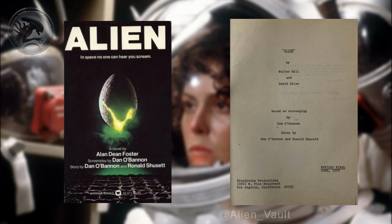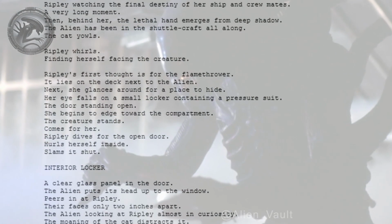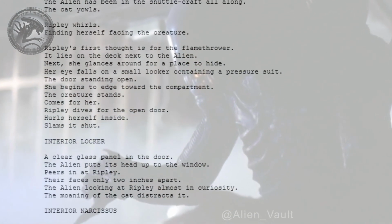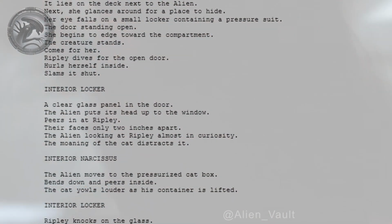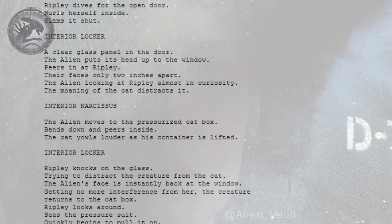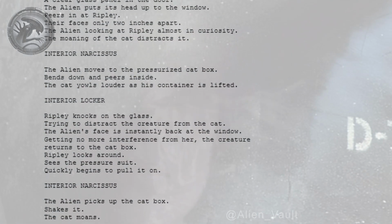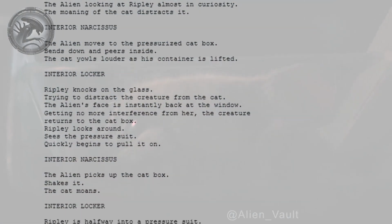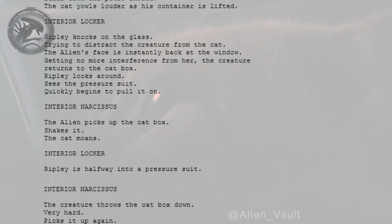The final screenplay and novel versions of the final scene were very similar. According to the final screenplay, Ripley confronts the alien directly, but the alien does not attack, it just looks at Ripley. Suddenly, Ripley dives towards the equipment cabinet. While Ripley is in the equipment locker, the alien looks at Ripley through the glass of the equipment locker out of curiosity. In the background, the panicked cat Jones is moaning loudly in the cat carrier.